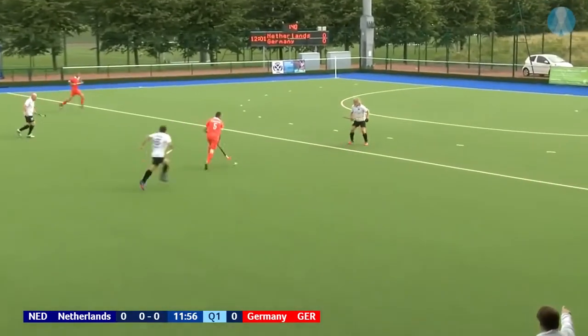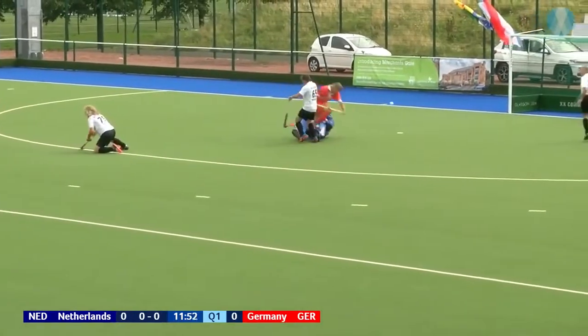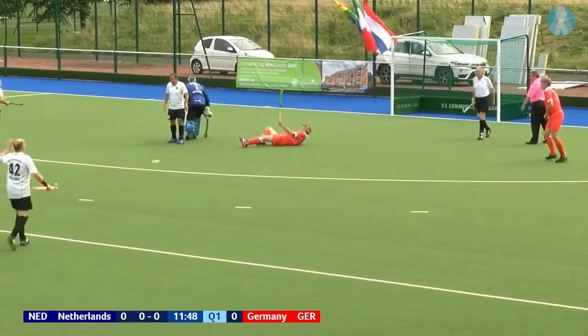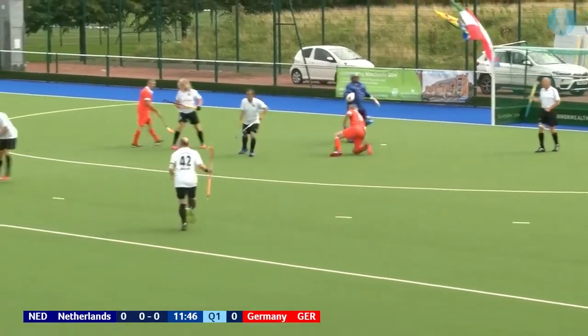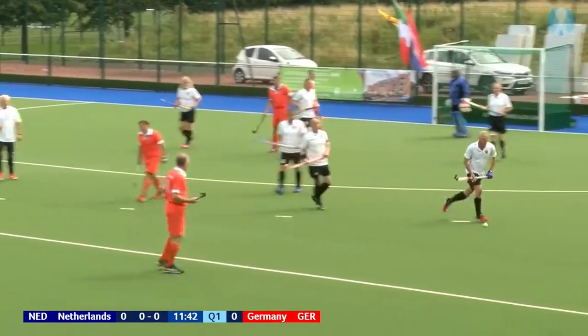Turn for Wouter Van Til. Support to the left. Van Til goes straight into Peter Roth. Coming together early on between the two players. Free hit taken quickly, Van Gaal. A bit too quickly, I think.